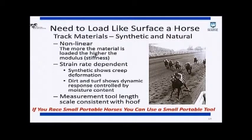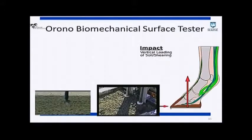I'm repeatedly asked, is there a small portable instrument that we could use to measure the turf on a day-to-day basis? If we can come up with a small portable horse that's interesting to watch race, we'll be fine. At this point, we don't have a small portable racehorse, so we do not have a small portable instrument. But I'll come back to this. There's some workarounds.